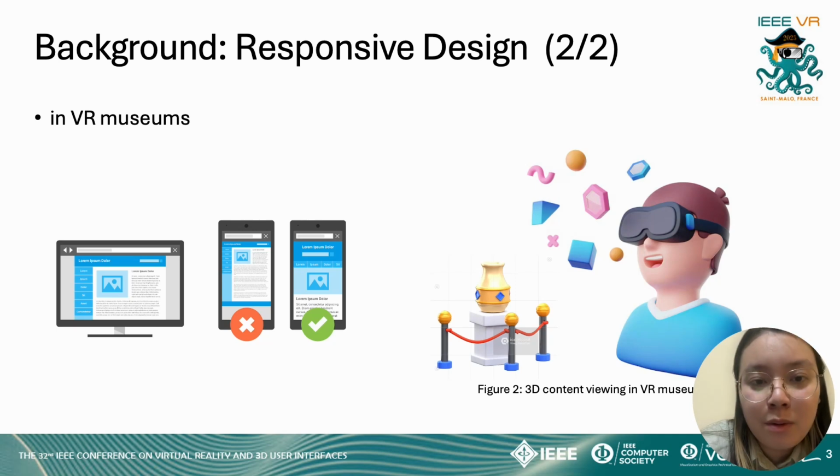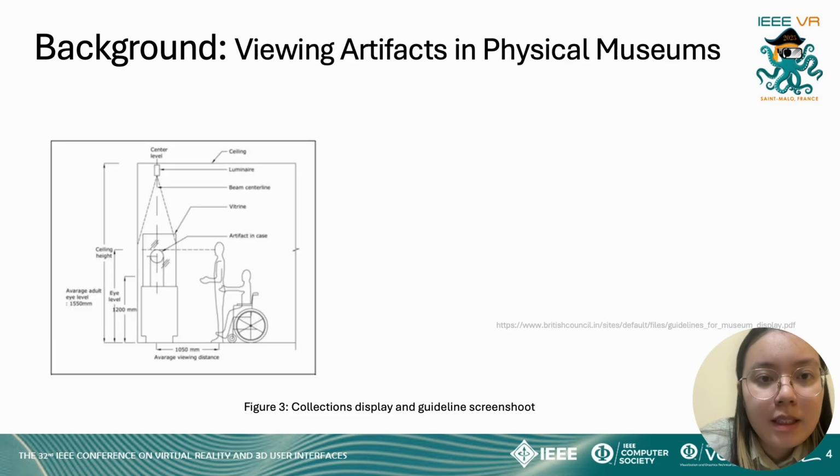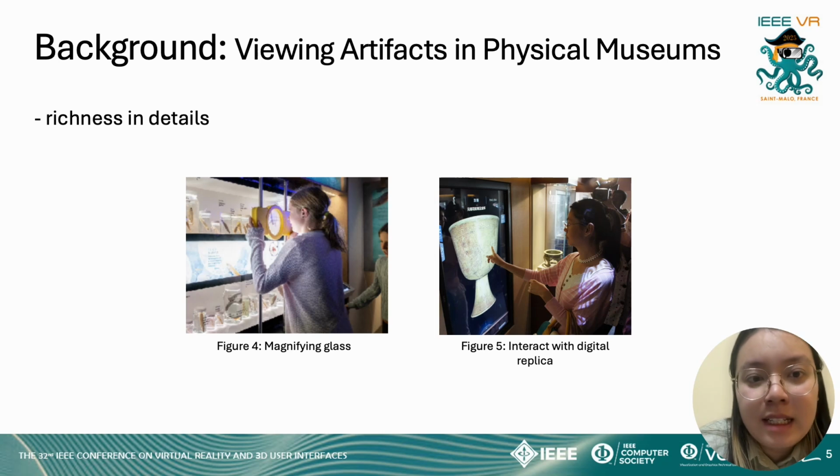In this section, we ground our work in how people view artifacts in physical museums and study how to map the viewing behavior to VR museums. Collections in physical museums are displayed in fixed locations with display cases or regulated viewing distance. In this context, museum professionals arrange the collections to align with human visual range, ensuring optimal visibility. Normally, they make decisions by the collection size. For some important and delicate collections, tools and systems such as magnifying glasses and interactive multimedia systems are sometimes provided to enhance the viewing experience.